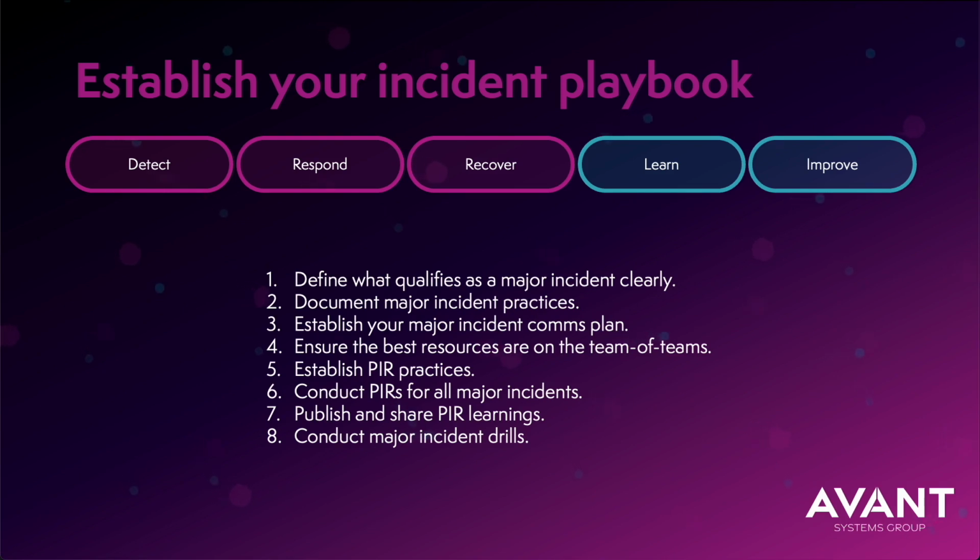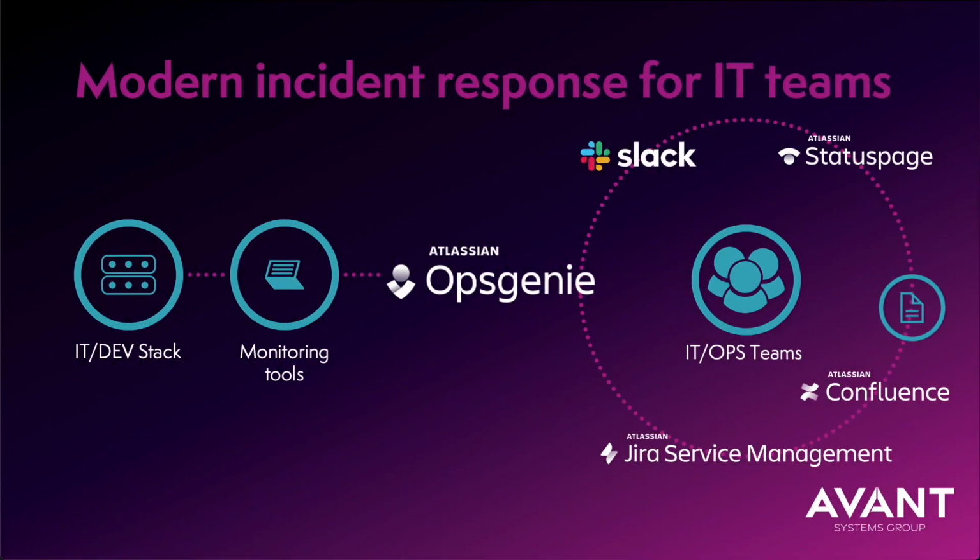Atlassian has defined a few playbooks internally that they've shared with solution partners and customers to help better provide incident management approaches that are in line with ITIL 4. This is where you can clearly define many different things about how you manage incidents as a team, like the definition of a major incident, practices, communication plans, and more. This is also where you can establish your post-incident review practices to help make sure you're maintaining that culture of learning from major incidents and recording those learnings in a place where they'll have visibility.